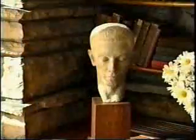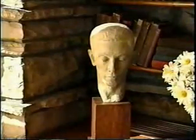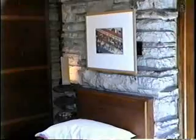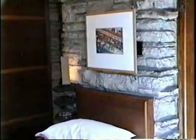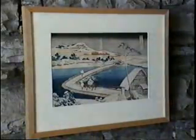The stone bust you see on the desk is of Edgar Kaufman Jr., sculpted by African-American artist Richmond Barthé. The incandescent lamp beside the bed was designed by Wright. The Japanese print over the headboard is by Hiroshige, and that by the exit door is by Hokusai.